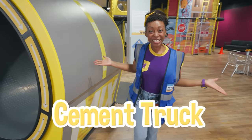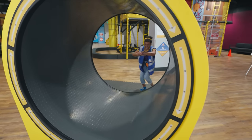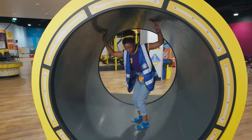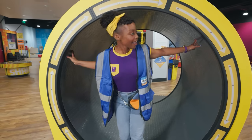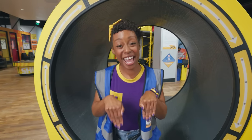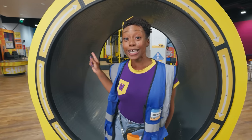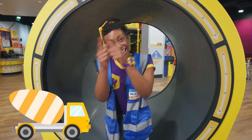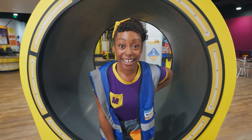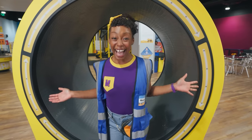We made it to the cement truck. Mix it up, mix it up. Hey, this looks like a hamster wheel. That's a wheel that little hamsters and other animals use to run around and get their exercise in. But in construction, this wheel is used to mix cement. It turns it around and around and around, mixing it all together. Should we try it? Should we be cement that gets mixed and mixed and mixed together? Yeah, let's give it a try.